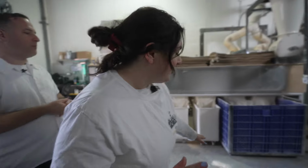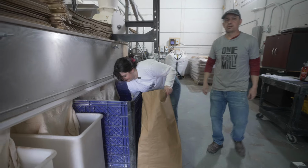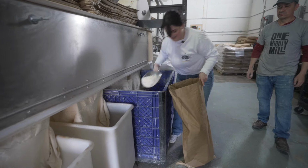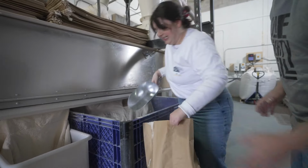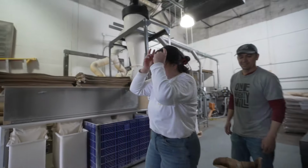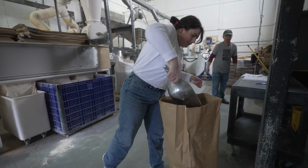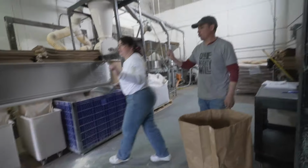I'm most nervous to make a mess, but I feel better that he made a little bit of a mess because I've been really nervous to get stuff everywhere. Oh, got flour in my eyes. Okay, not bad, not bad. 41 pounds. 45.